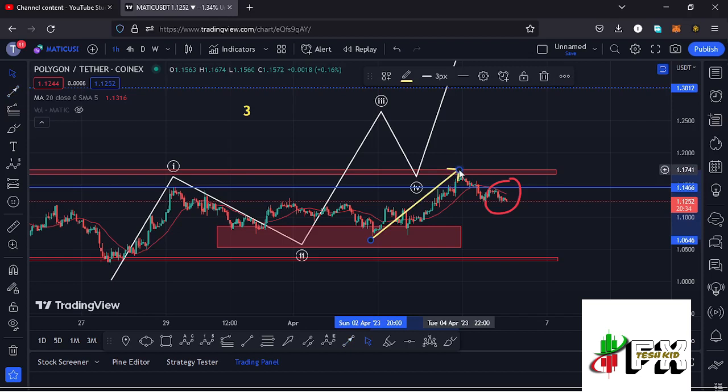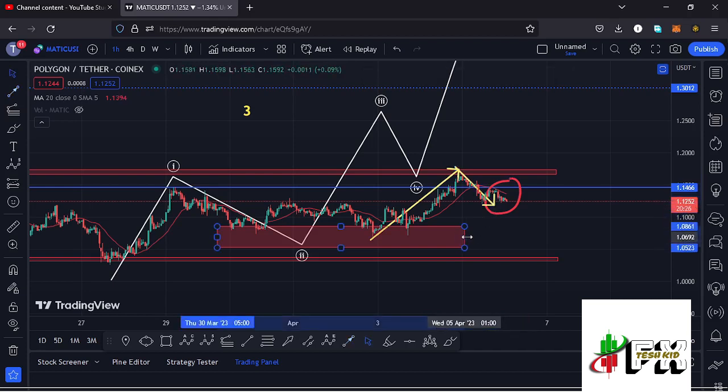at the time of this recording we are seeing a bit of a pullback to the lower side, and there are high chances that as long as we are holding above this red target area, which is the minimum retracement area in the formation of this wave 2, Polygon Matic is going to see a reversal to the upper side, see a break above the 20-day MA and a break above the wave 1 high, continue gearing up in the formation of that wave 3 to the upper side.